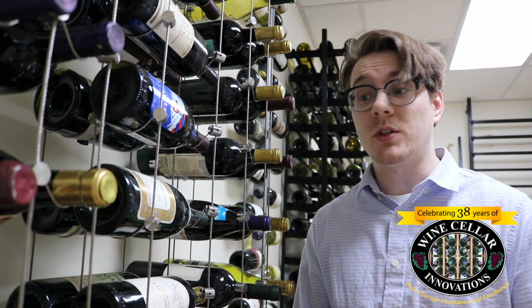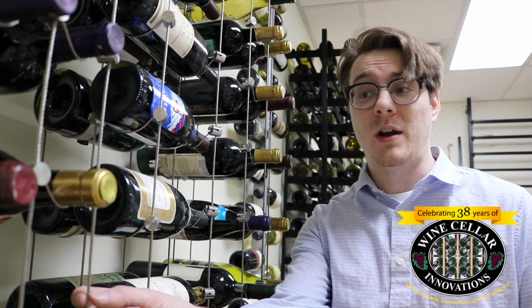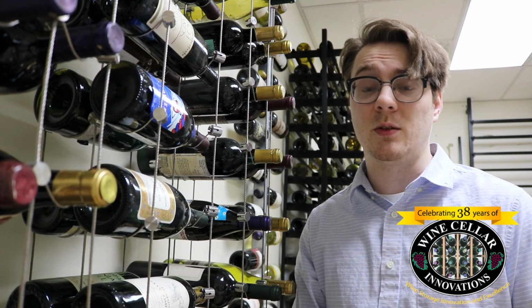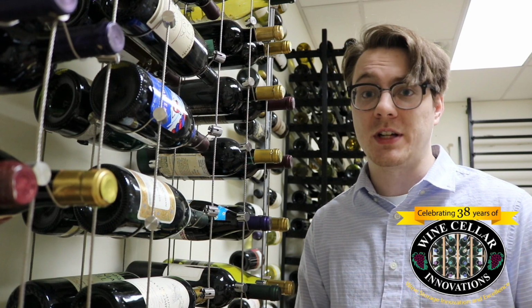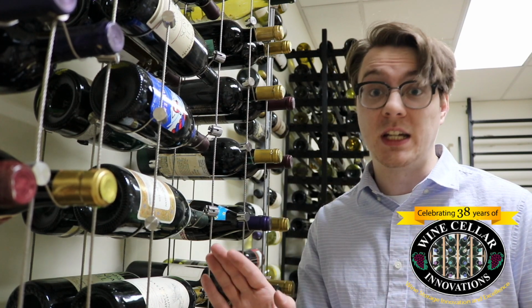I want to take a moment to note that the cables used in our cable wine racking systems are actually made of stainless steel, meaning that in high humidity areas, there's no need to worry about them rusting over time. They will stay beautiful for years.